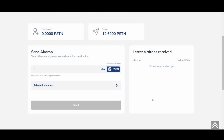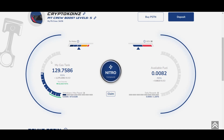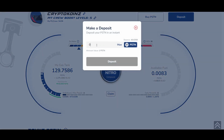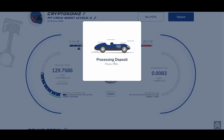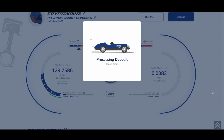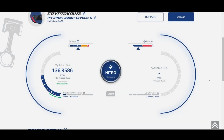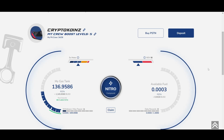I gave 4 members 1 Piston token. Now let's go back to the race, and I'm going to deposit the rest of the 8 tokens into my gas tank. Let's go to deposit, and let's type here 8. Let's approve this. All right, and after taxes, that's 7.2 Piston tokens. Let's close that. So now in the gas tank, we have 136, almost 137 tokens. That's about 1,345 BUSD. Okay, great. That is going to be the Piston token airdrop for today.